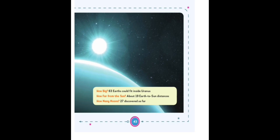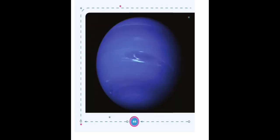How big? 63 Earths could fit inside Uranus. How far from the Sun? About 19 Earth-to-Sun distances. How many moons? 27 discovered so far.